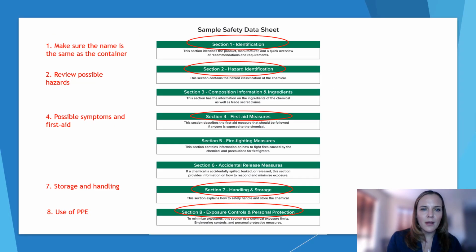This is a sample of a safety data sheet. So one of the most important things is making sure the name of the sheet that you were looking at matches the name of the container. Section 2 has information about possible hazards associated with that particular chemical. Number 4 has possible symptoms if you get exposed, and then first aid steps to take should you be exposed.